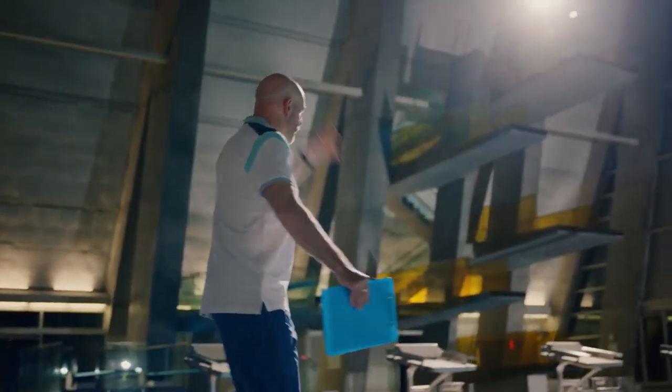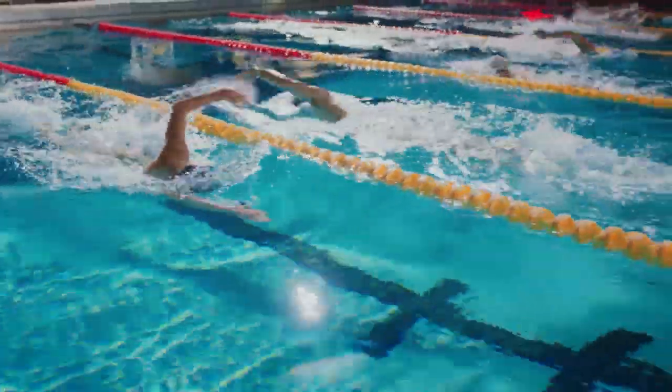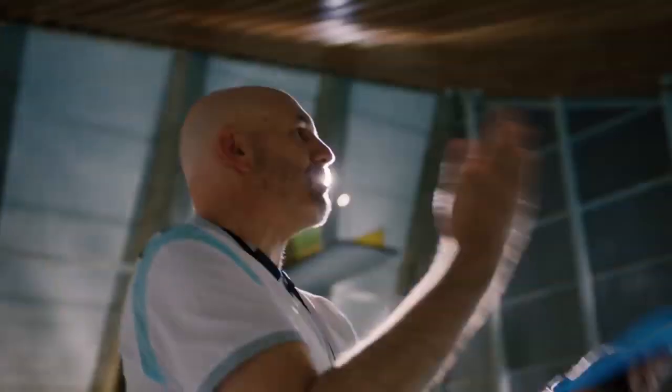We're not here to replace this guy. We just want to add the tech to your technique. With the Form swim goggles, you can hone your focus and accurately measure your effort so your coach can go back to doing what he's great at.